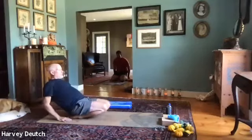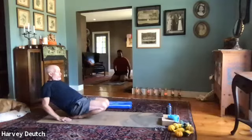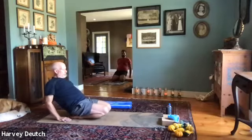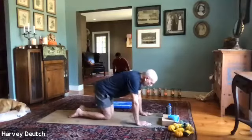Maybe come onto the tops of the feet here and take the shins off the ground. If you're already finding tightness in your ankles, this isn't for you. Good. Put your shins back down again. Take your hands forward. Come onto all fours.